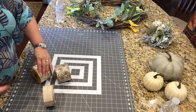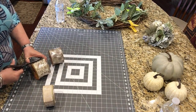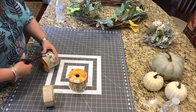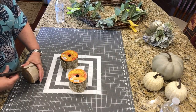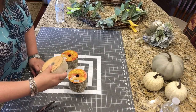So let's get started. I'm going to use these 3 ribbons, and I got these 2 at AC Moore in their fall section. And this one, I believe I ordered from craftoutlet.com.